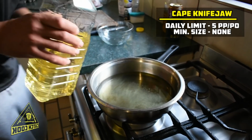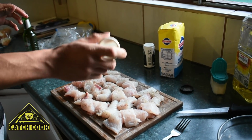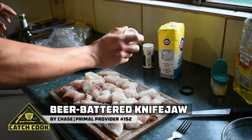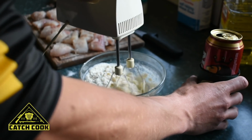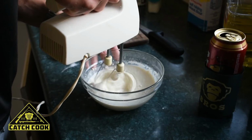Us three youngsters, Dylan, Ivan, and myself, were in the water as well, had the boat anchored, and Tony pops up on the surface with his first fish, and it was a 9.5 kilo cracker. So as soon as we saw this, we all took the biggest breath hold ever and just dived down onto the reef. Down on the reef, I saw there was another large cracker on the bottom.